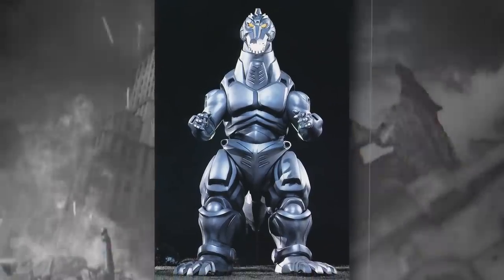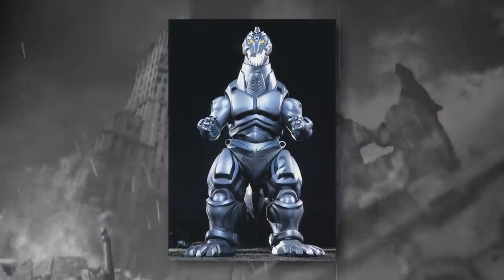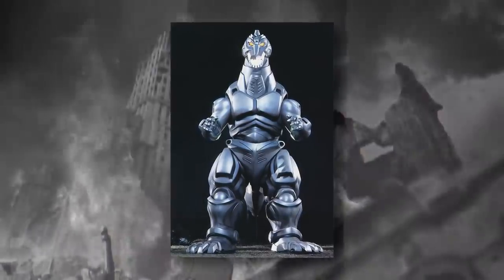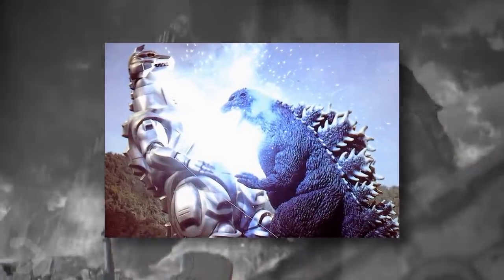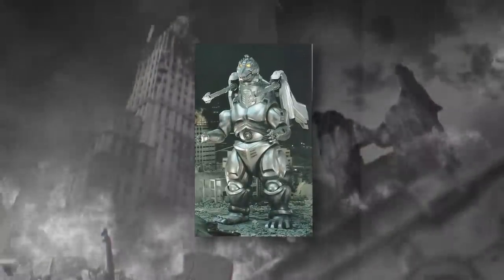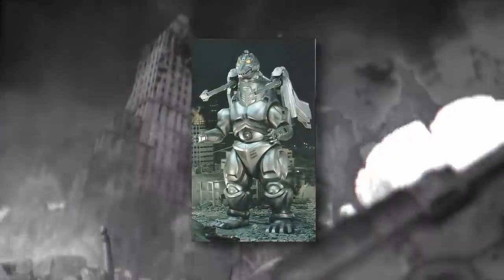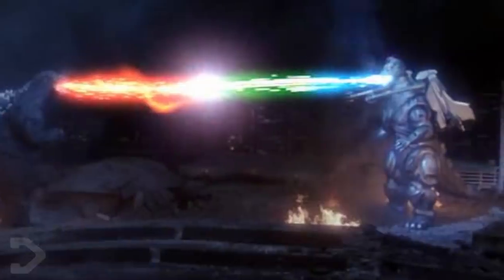Mechagodzilla appeared in the Showa era, but was re-envisioned for the Heisei era in the form of the much more sleek and powerful Mechagodzilla 2. Built by humanity in order to face off with Godzilla, this giant mech came up short in the first battle with Godzilla. After numerous repairs, the addition of a superweapon capable of severely injuring Godzilla and throwing on the ship Garuda, Mechagodzilla was now Super Mechagodzilla.